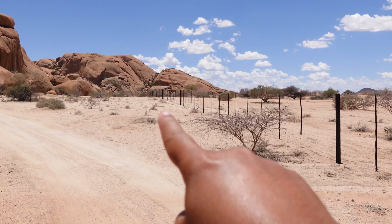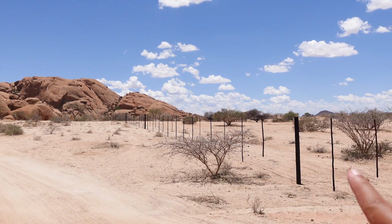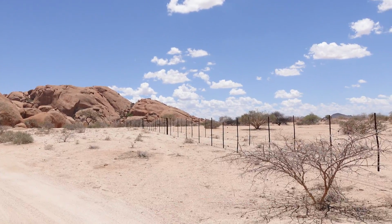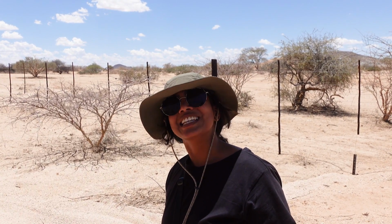This is the reason why they charge a ticket to enter here even as day visitors, because all of this area is actually fenced off so that wild animals don't come in and random strangers don't come in either. And since we paid for the ticket, we are not random strangers anymore.